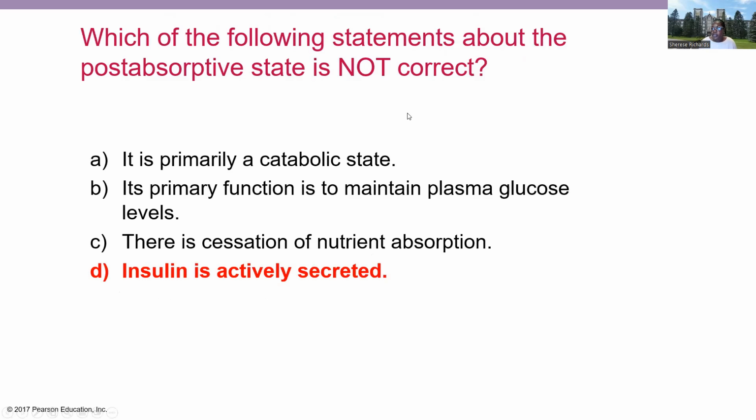Insulin is actively secreted, right? We just described this in the previous question, so that is not true. Glucagon is the hormone of the post-absorptive state. So glucagon is actively secreted in this period. Insulin is going to be secreted in the absorptive state instead.